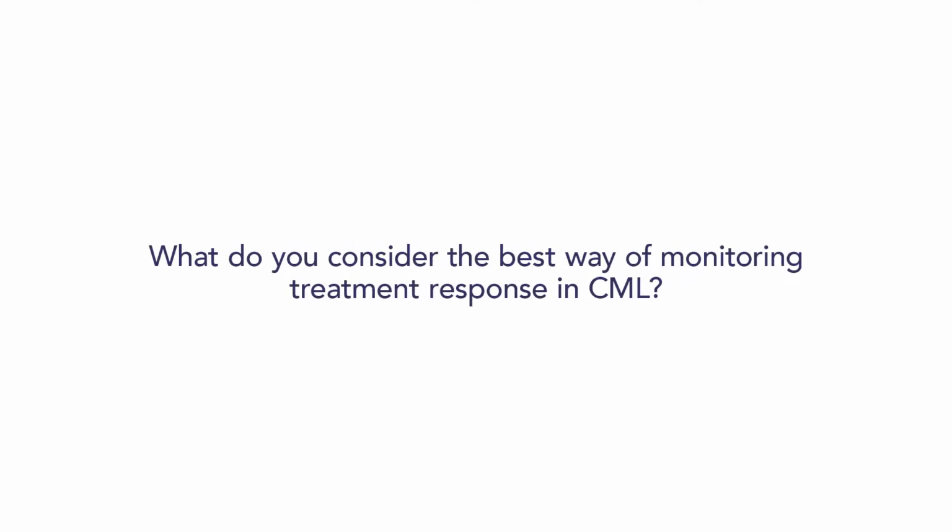But we select the second-line treatment also depending on the patients, the age of the patients, the comorbidities, because second-line TKIs like nilotinib and dasatinib are a bit more toxic than imatinib. But I must be honest, in about 50% of patients, we cannot make a choice, and it depends on the cost of the drug and on the availability of the drug.